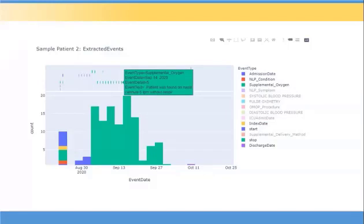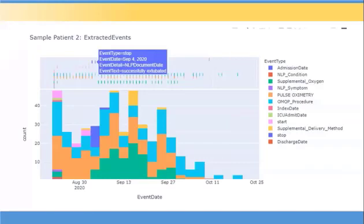And so the patient might have been, these instances that are extracted might have been from a nursing note or some kind of monitoring of the patient. But you can see that after that mechanical ventilation period, there's a number of instances with supplemental oxygen. But altogether, there's just a lot going on.